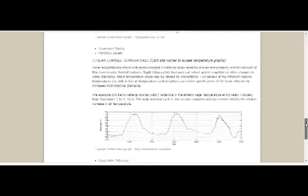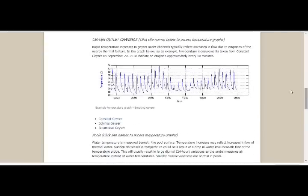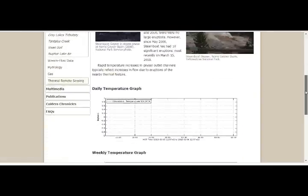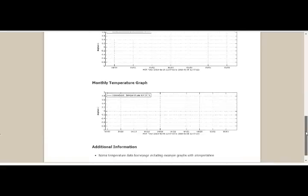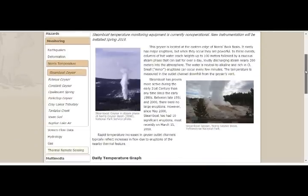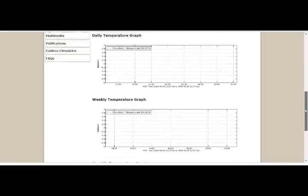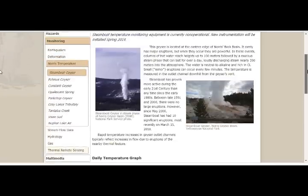And hold on, let's see the pools. Steamboat Geyser. Let's see if it's got anything going up. No. Okay, that's because they don't have any temperature monitors there. They haven't had them since Steamboat was erupting last year, and they're still not up. That's, to me, very sad, because it's the biggest geyser in the world. It can go up to 600 feet in height, and they still don't have their monitors up. That's really sad. They do have thermal monitors, temperature monitors in other areas. They should bring one over here.